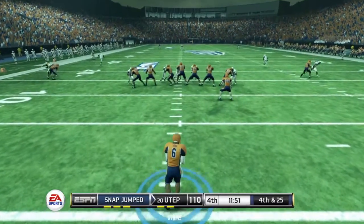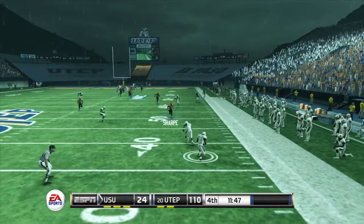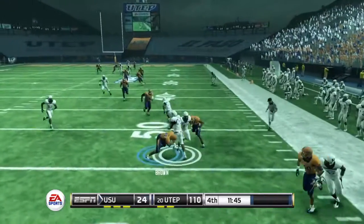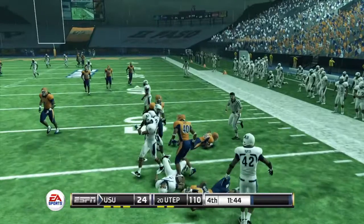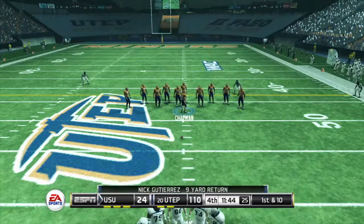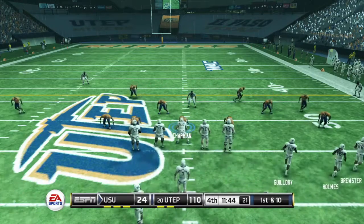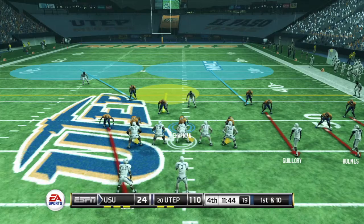Gutierrez is the deep man awaiting the return. They get this one off, and it's a beauty. Looking for the corner. Gutierrez fields it at the 38, and he makes it out to about the 47-yard line. Not great, but not bad either.